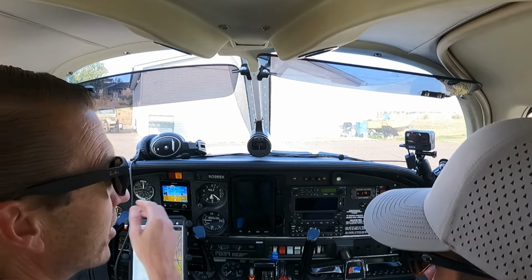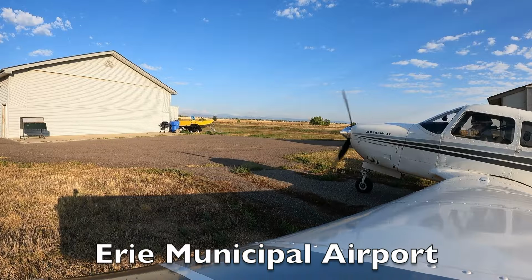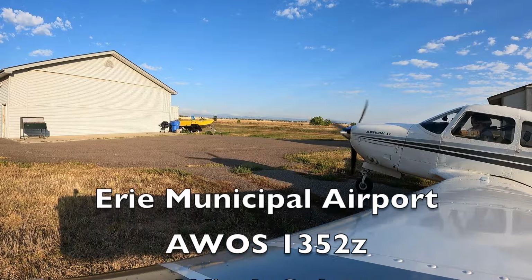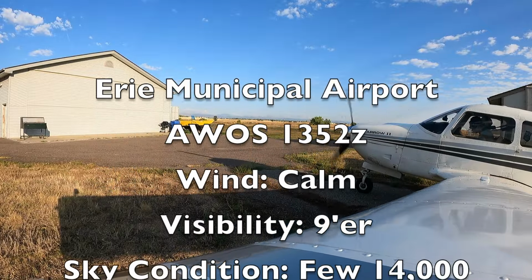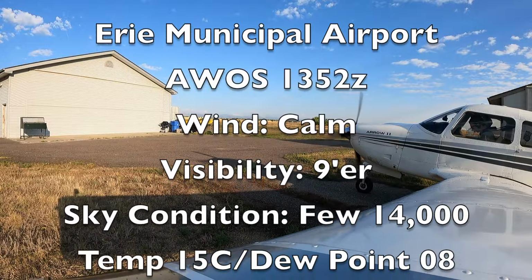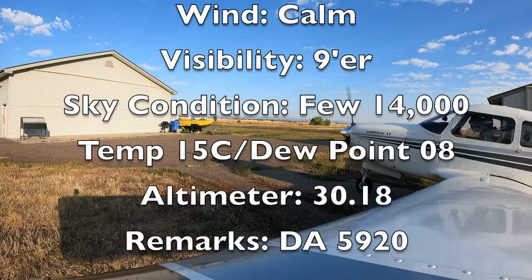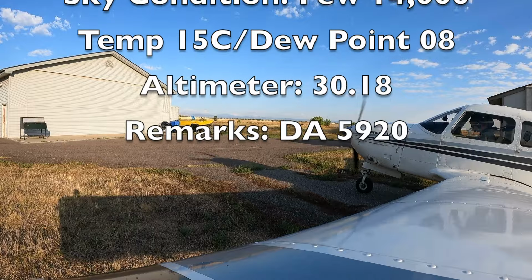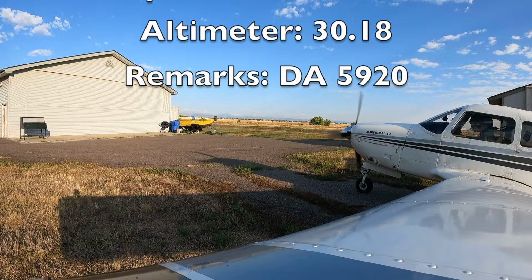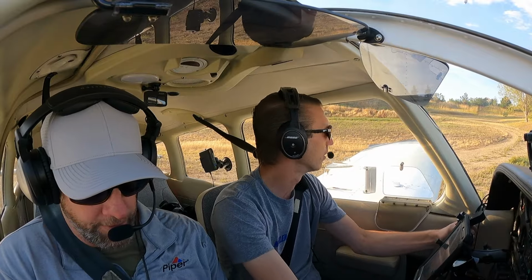Yep. Let's pull this back here just a bit while we're warming up and get our weather quick. Erie Municipal Airport. Automated weather observation. 1352 Zulu. Wind calm. Visibility 9. Sky condition few 14,000. Temperature 15. Dew point 08. Altimeter 3018. Remarks. Density altitude 5920.